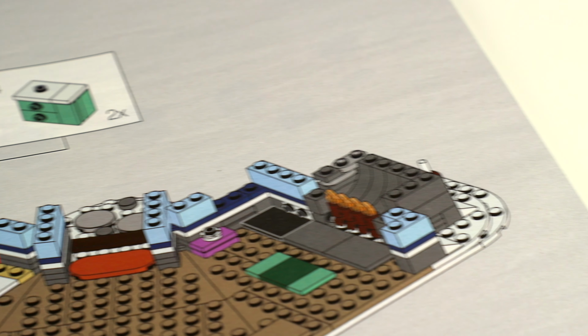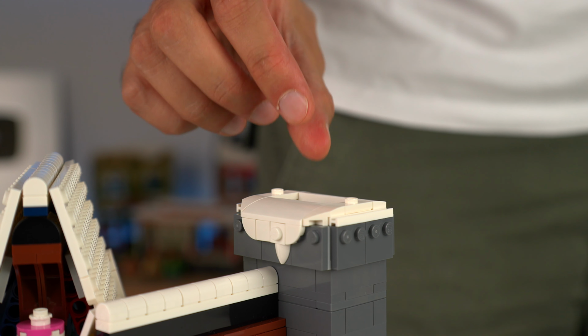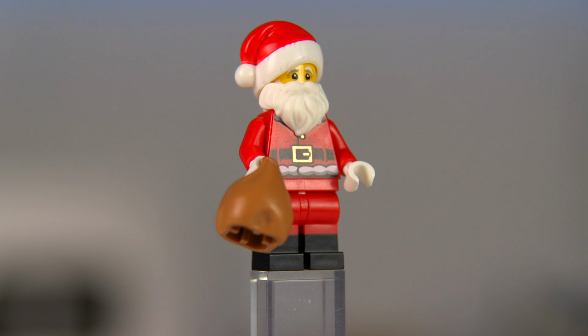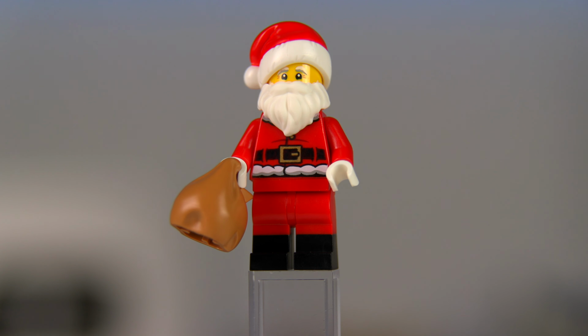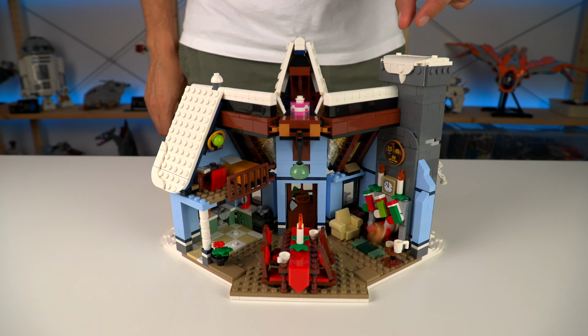At the bottom of the chimney there's some curved slopes that make it so Santa slides out, and the flames are connected to a bar with frictionless pins so that it's easily knocked down to allow Santa to go through. Speaking of which, Santa looks great, as he should. Nothing crazy about the minifigure, as it isn't exclusive to the set, I believe, but it's always nice to have, and he has a small bag that he can actually carry while sliding down the chimney.